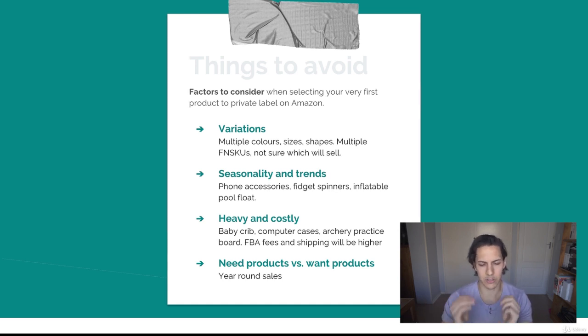And then need products versus one product. Need products would be tissue paper, toilet paper, garbage bags, paper towels, all sorts of things that people use every single day and want all year round, coffee, regular household items. So people use that all year round, so you're guaranteed sales throughout the year. It's not seasonal and something that people use constantly, so that might be a good need product.